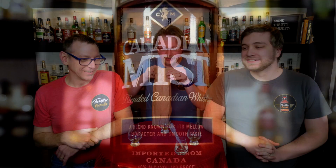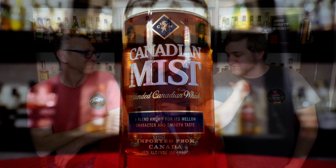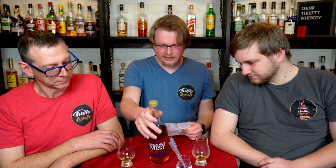All right, so let's go ahead and figure out what this is then. So today we drank Canadian Mist. It cost $10. I would pay $10 for that. Being that when it was a Scotch, I'd be willing to pay double that. Mash bill, unknown. Cask type, unknown. Distillery/producer. For some reason I have here Sazerac, but this definitely says Brown-Forman.